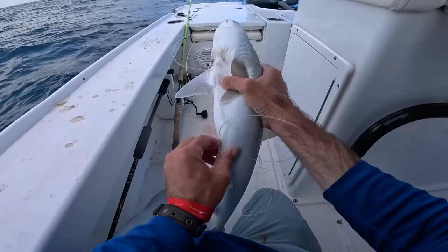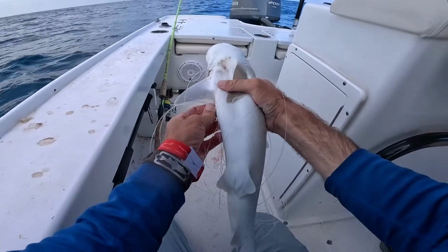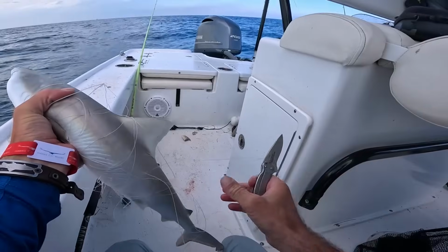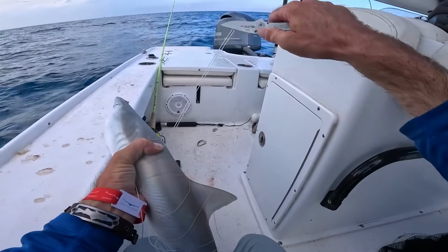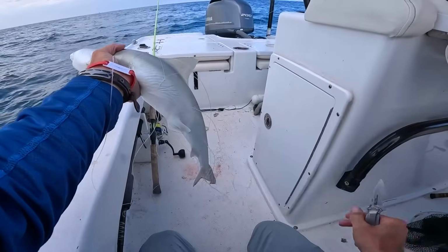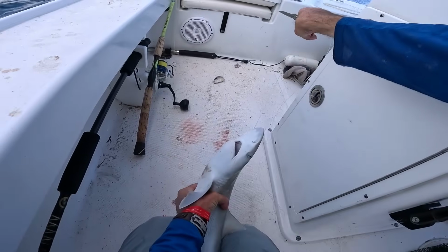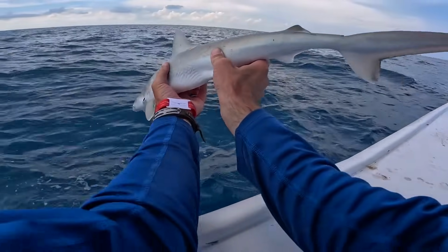This poor little guy. There was also some line on the deck of the boat, and when he came inside the boat, he just started wrapping all around it. What's the worst is, Brent, what are you using, like 10-pound braid? Yeah. That's what's really the worst. It's hard to even get a bead on it. There we go. Nice and clean, little buddy.